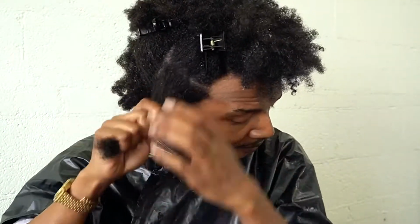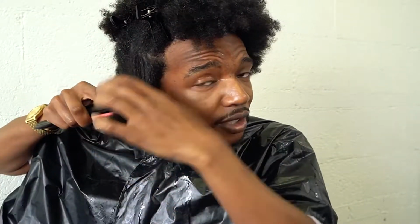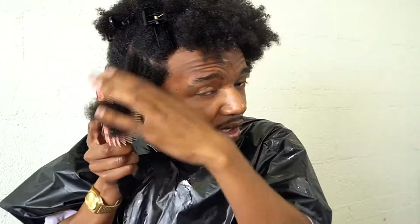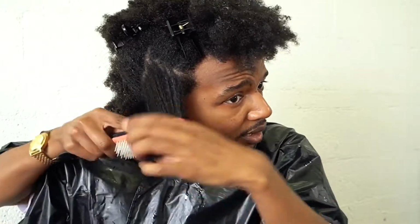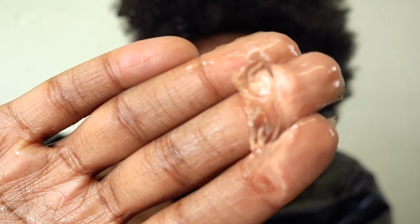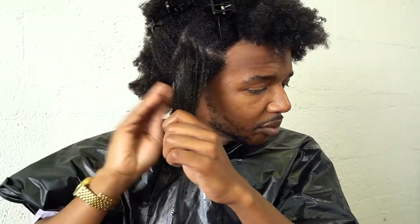I got a break in between my clients, so I'm trying to hurry up and do my hair real quick. All right, so I got this section here, a nasty, dirty Denman brush. Get out of here, nasty hair. All right, so this section is detangled. Make sure it's detangled all the way from root to end. Start adding some of this gel. I'm using about this much gel. I feel like that's kind of too much.